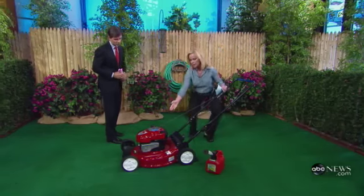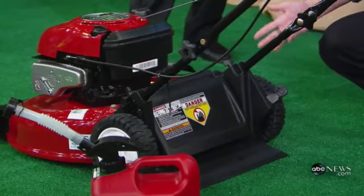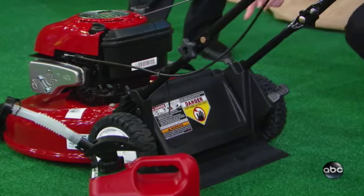Very important. This area has been built up on mowers, sort of the rear deck, and the whole point of that is to keep your feet further away from where the blade actually is. So you need to keep this on here. Never take this back section off.